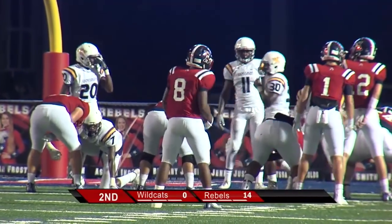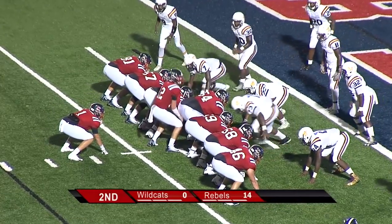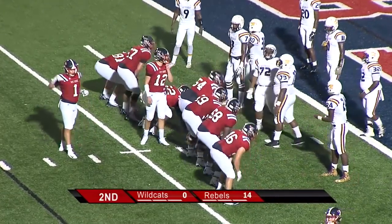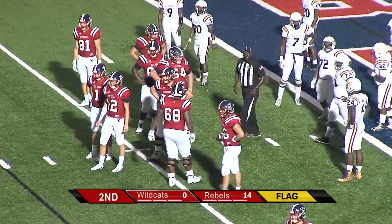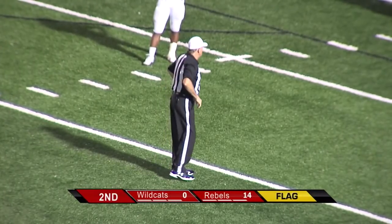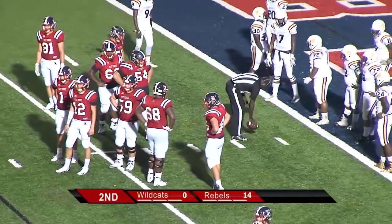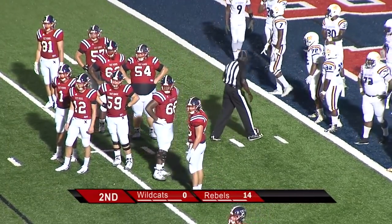3rd down and goal from the 4. Common will stay under center with 2 tight ends. Calls for it, and Wossman will jump offsides. It won't result in much, as it'll be half the distance to the goal, so the Rebels will get 1 yard out of the penalty. Common was barking signals, turned around to change the play with the coaches, and Wossman jumped offsides.